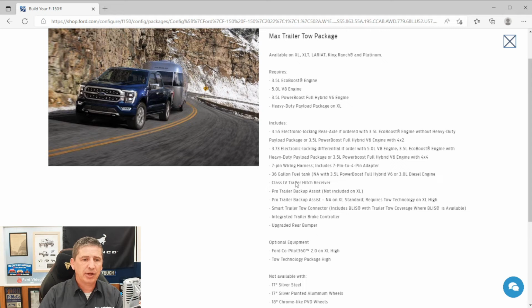And then it gives you the bigger 36-gallon fuel tank. Now that's not available with the Power Boost, but it's available on the other engines with getting the 36-gallon fuel tank. So again, Max Trailer Tow package is available for you. And if you want to get the maximum amount of towing, you want to add this package.